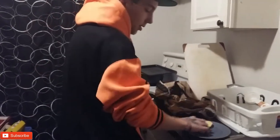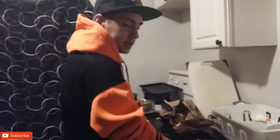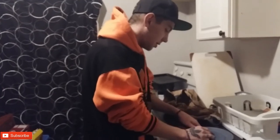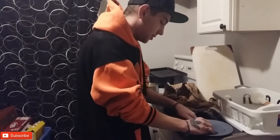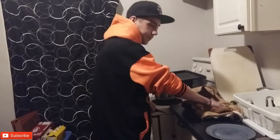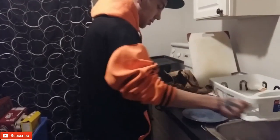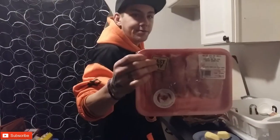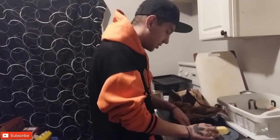And today I am cooking pork chops and potatoes with diced up cucumber and some spices on it. I hope you enjoy. Right now we're cutting potatoes, getting them ready, boil them, mash them up. Got some Saran-wrapped pork chops all thawed out and ready to cook.